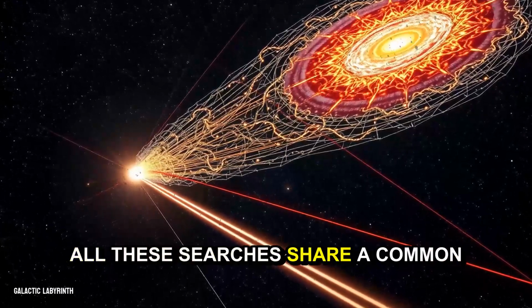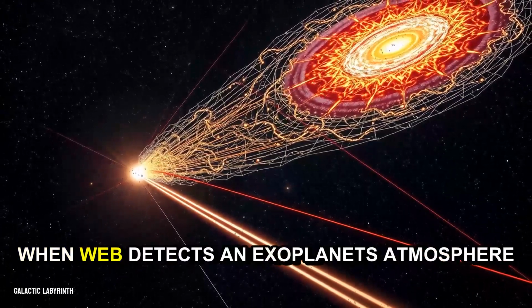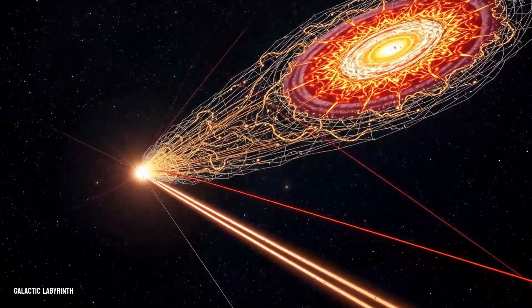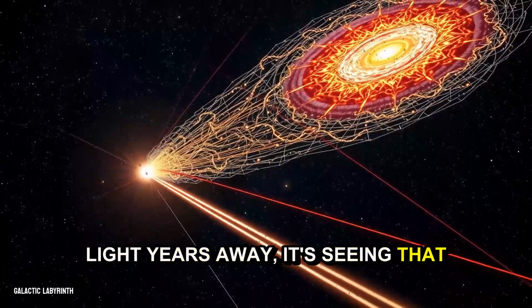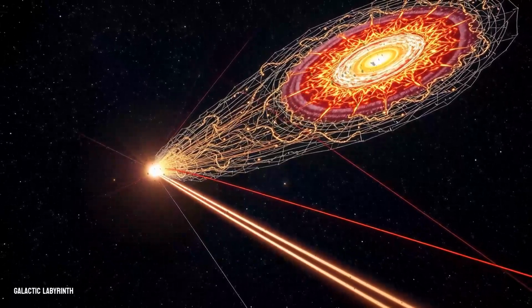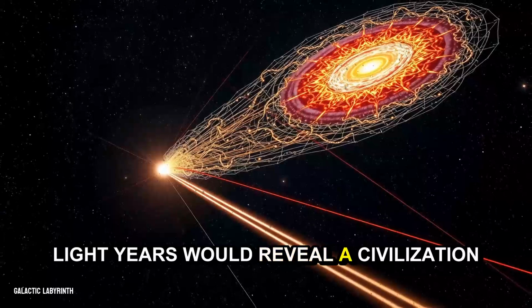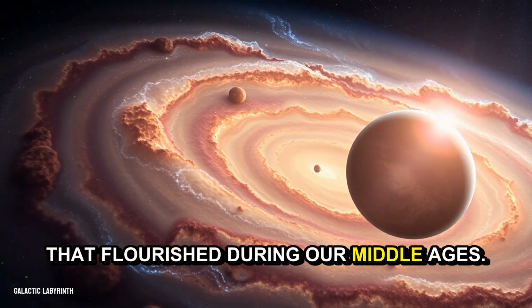All these searches share a common thread: light as a time machine. When Webb detects an exoplanet's atmosphere 50 light-years away, it's seeing that world as it was when disco ruled Earth. A radio signal from 1,000 light-years would reveal a civilization that flourished during our Middle Ages.